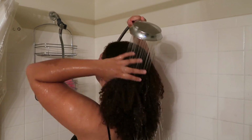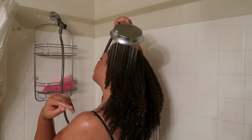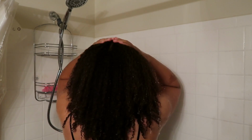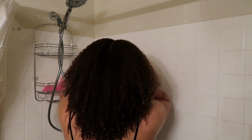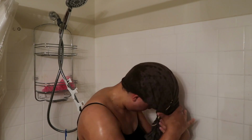As I'm rinsing the mask out, I notice that my hair feels really good and soft, and the moisture is definitely there. And to dry my hair, I'm just going to use a cotton t-shirt. I find that by doing this, the moisture is just locked in my hair a lot better until I'm ready to style it versus using a towel.